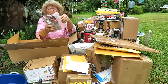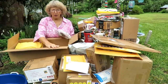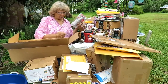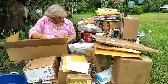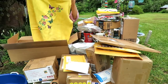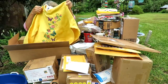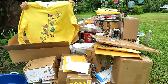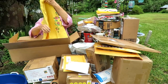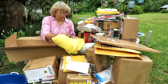E6000 glue. I'll certainly use that. I hope it does not start raining. Y'all, I'm gonna try to hurriedly get through this. A shirt with butterflies. Oh, that is so pretty. And that's the right size too, large. I like stuff that's not too tight. I got a lot of stuff like that, but I think it shrunk up because I haven't grown, I don't think, any.